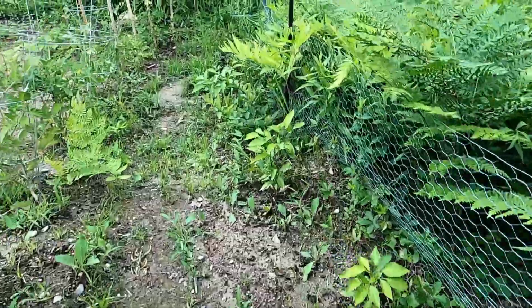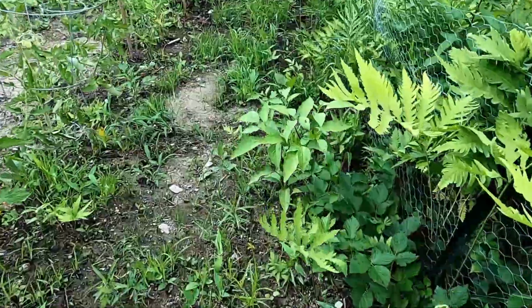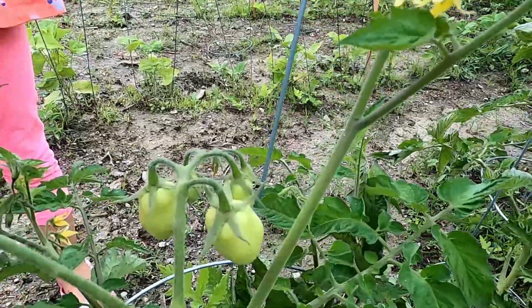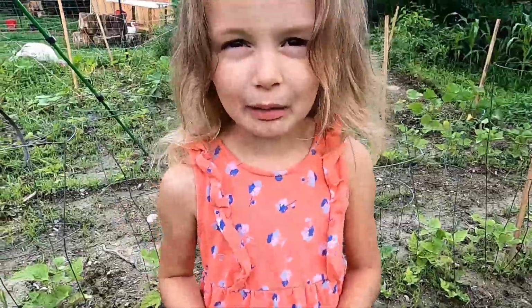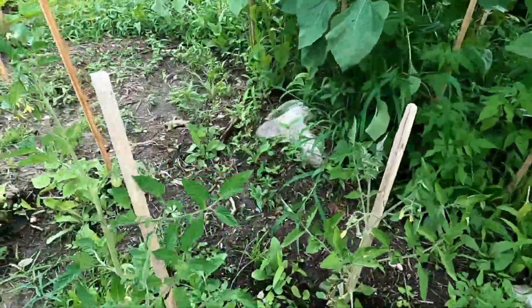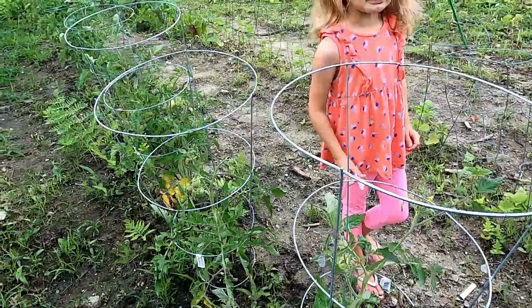The weeds are a never-ending battle here. Over here, I could use a good weeding right now, but these are big anyway. What do you have? Tomato. Okay. Cherry tomato. I think there's some Roma tomatoes, maybe. Roma. Can you say Roma? So we have that down here, growing, and then we have about one whole row of tomatoes. Big ones. Look at the sunflowers.